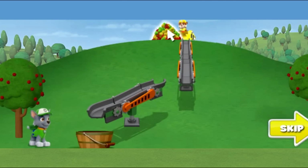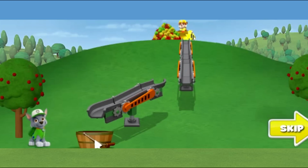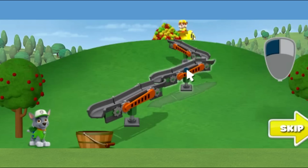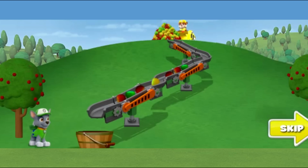From the top of the hill to the basket at the bottom. We can use Rocky's recycled parts as chutes. We need to turn the chutes so the apples will roll down into the basket. To turn a chute, click on it. Every time you click a chute, it turns. When you line up all the chutes leading to the basket, click Rubble. Rubble will push the apples to the chute. Paw Patrol, here we go. No apple left behind.